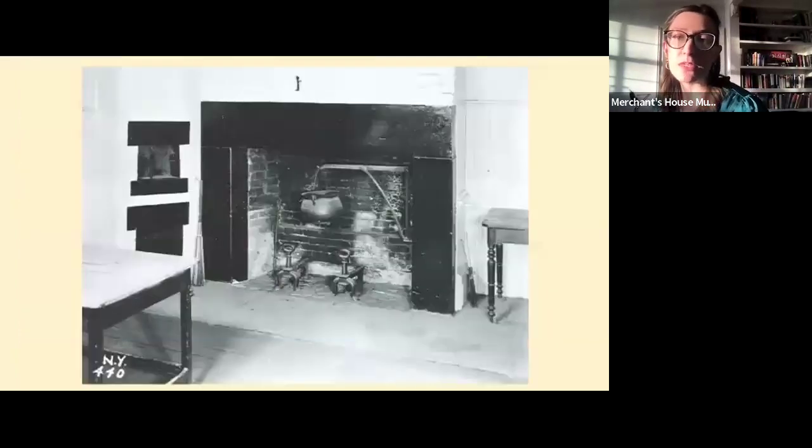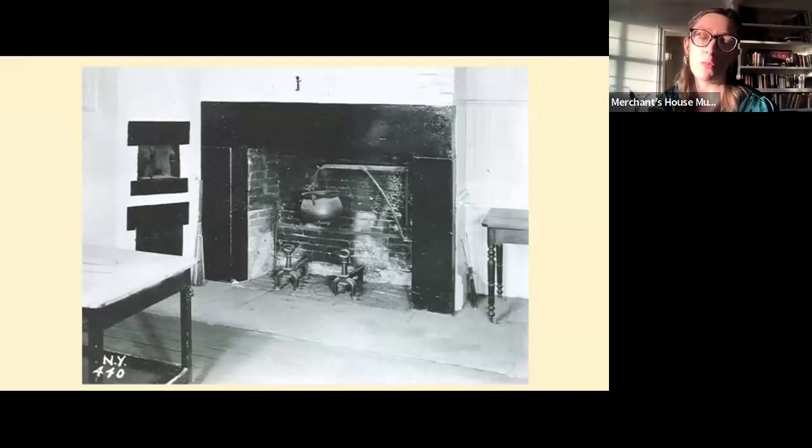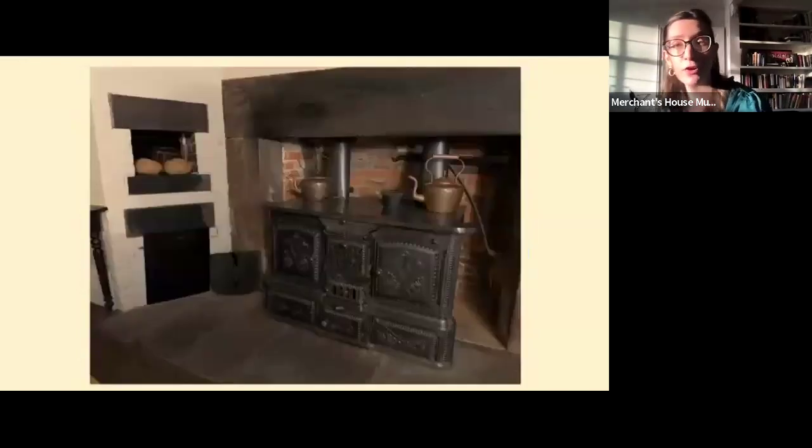When the Merchant's House was built in 1832, coal stoves existed, but they were new technology. And as today, people were really hesitant to adopt this newfangled technology. And so when the house was first built, there was simply an open hearth for cooking, like we see in this photograph here. This is something that Bridget would have been familiar with from back home in Ireland, cooking over an open hearth. However, by mid-century, the Treadwells installed a coal cook stove.